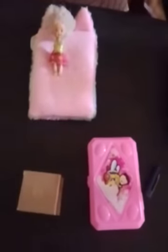And here's Barbie's closet. It has a handbag too. And next up. And guys, this is their tie box. And guys, next is, okay guys, let's get started playing.